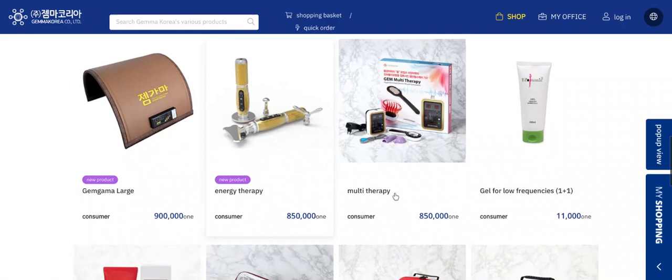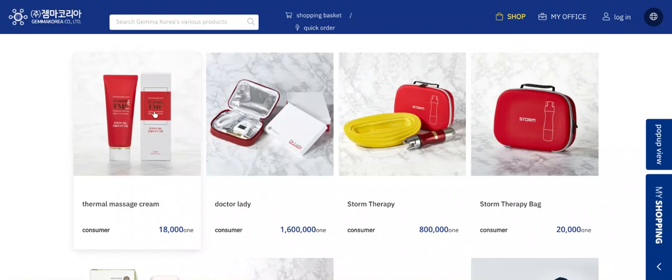We have therapy tools, heating tools, massage tools, the gel for the therapy tools. We have thermal massage cream. It's a warm cream. It warms up when you put it on the body to reduce muscle pains and such.